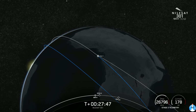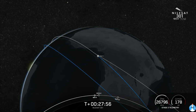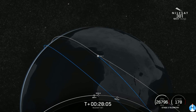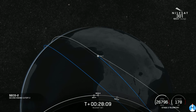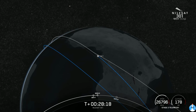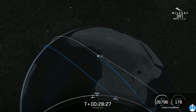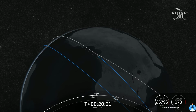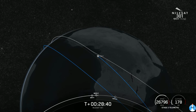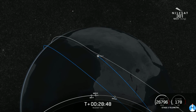So we are waiting on some ground station coverage. We might not be able to get confirmation of that second engine start and subsequently the second engine cutoff at this time, but it gives us a few minutes here. We're going to check in with the teams and hopefully get that confirmation for you. Acquisition of signal, good burn. So we are about a few minutes away from that ground station. We should be getting confirmation of SES-2 and SECO-2 here in a couple of minutes.